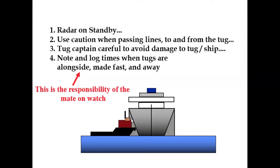And the last thing is, particularly for the mate, this is the responsibility of the mate on watch. You're going to be the person up on watch. You're going to start logging stuff. If you're the tug captain, you're in the wheelhouse, you're going to make those logbook entries. And if you're on the ship, the captain's not going to do that. You're the mate on watch. You're going to log the time that the tugs are alongside, when they are made fast. It's one thing when a tug comes alongside. It might be 5 or 15 or 20 minutes before they actually pass lines. You log that time, and when they are away, when they leave, when they're done, you keep track of that stuff.